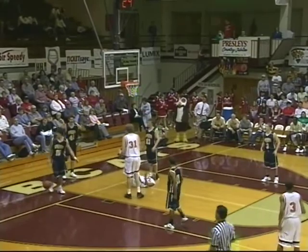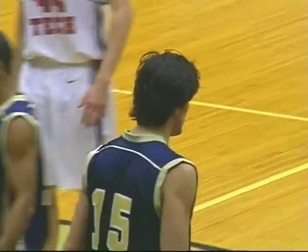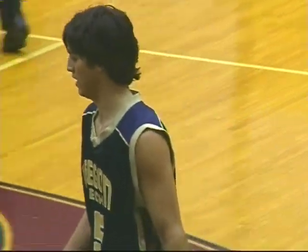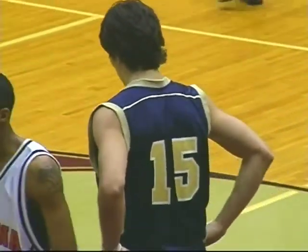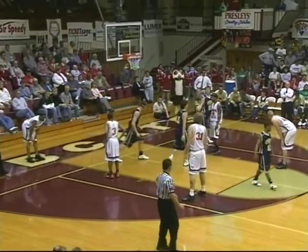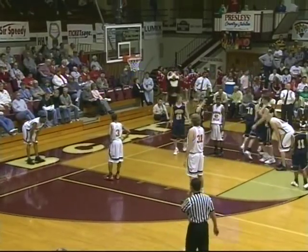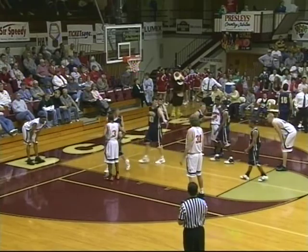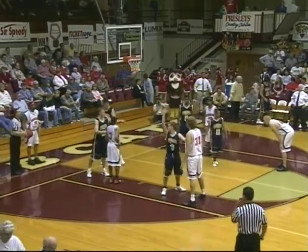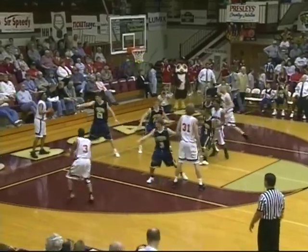Detonio Hawkins drives into Gotzler, but Gotzler was moving with the play. First foul on Max, 16 foul. And after this, they, meaning Indiana Tech, will be shooting. Carlson and Lawrence back into the game. Gotzler sits down, and so does Mills.